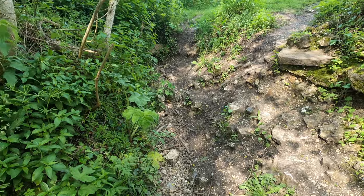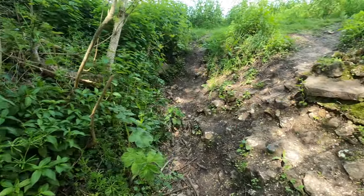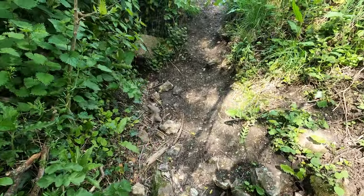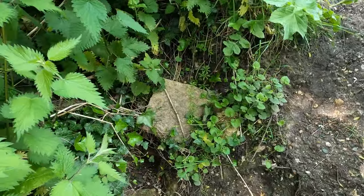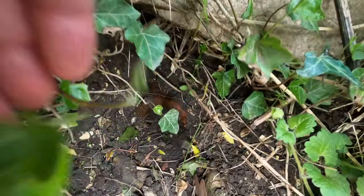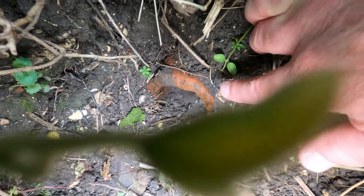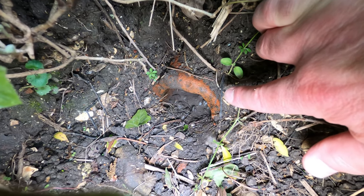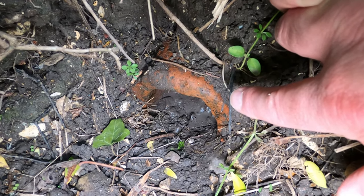I returned to the same stream some weeks later during a dry spell, and whilst moving through the undergrowth, I made an interesting discovery. But I've just seen something in here and it's piqued my interest. So if you clear away, ow, just stung my face. Is that clay pipe there where the water comes out? Is that Roman? Could it possibly be Roman?